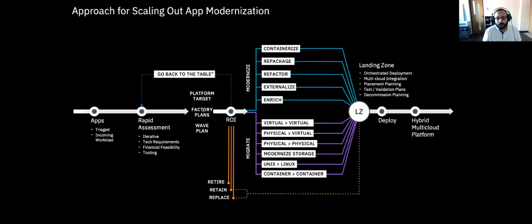But the key notion to know about is, as an organization, there is a process that we go through to help our customers decide and determine what needs to happen with their applications and where those applications need to be deployed. So we go through a rapid assessment process where we iteratively look at the applications, look at certain technical requirements, look at financial requirements, look at the operational model, including tooling, and then we can make a decision to a customer and say, okay, do we retire the application? Do we retain the application, or do we replace the application? Now, if we're retaining the application, where should that application land?